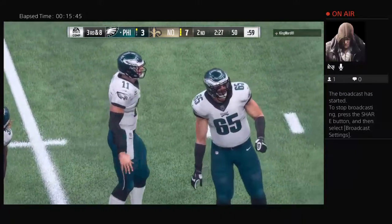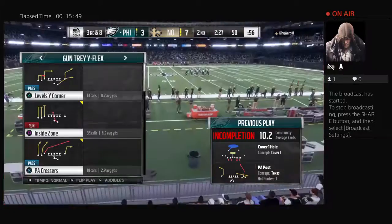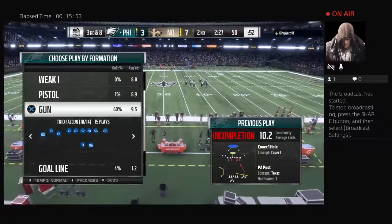Now with the play clock about to expire, we get a whistle and a timeout. That's their second, so they'll have one remaining here in this second quarter. We'll be right back.